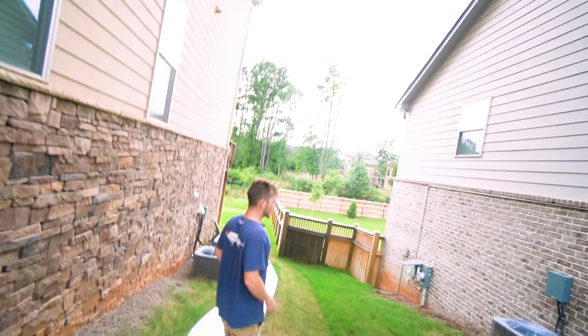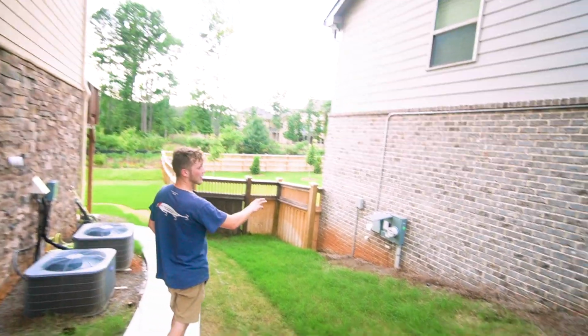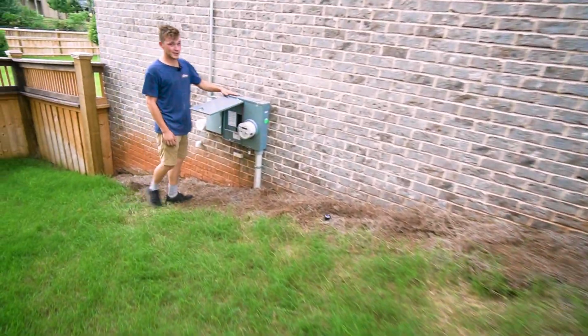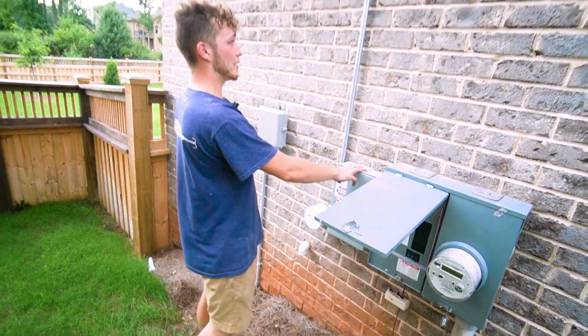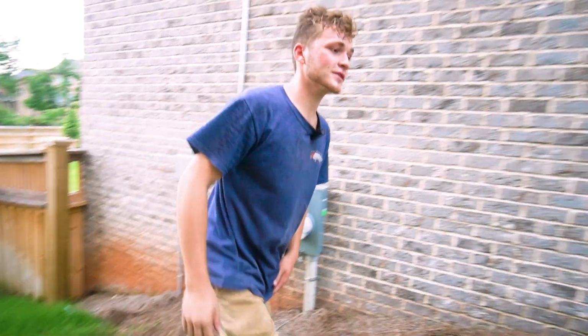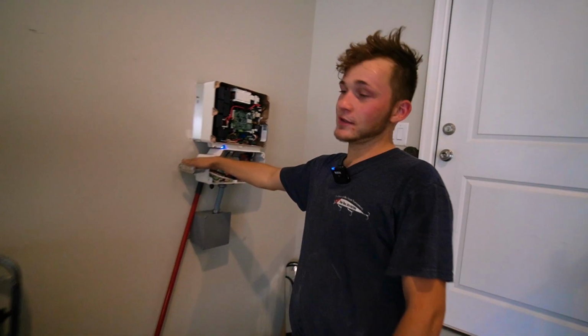Okay, so this is where the solar installation starts. This is where we bring our power from. We do line side taps from the disconnect and tap it onto our disconnect. And then we bring our AC power in through conduit all the way up and into the house. There you go in. This is where our AC power comes in to feed the inverter.